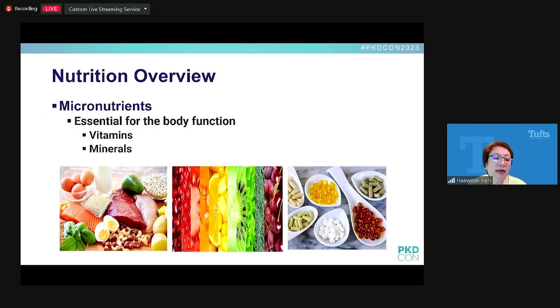A different type of nutrient is micronutrients, and these are essential for body function. These are vitamins and minerals. They are necessary for body function, but the body does not make any of these. So we can get them from food sources and supplements.